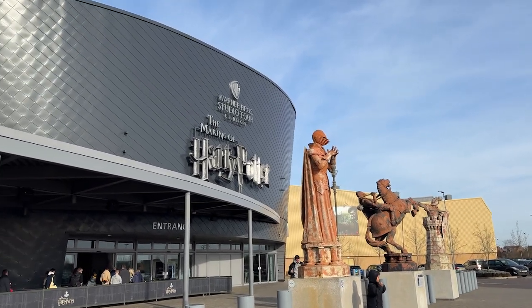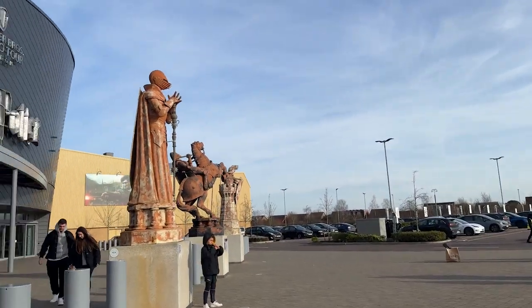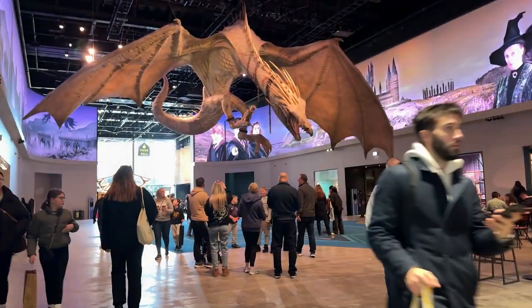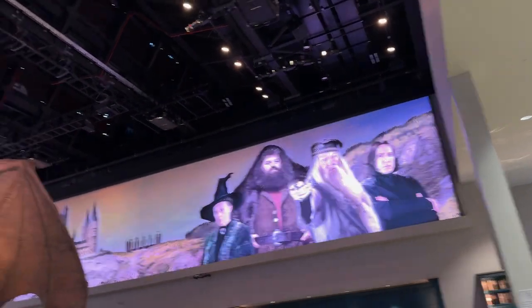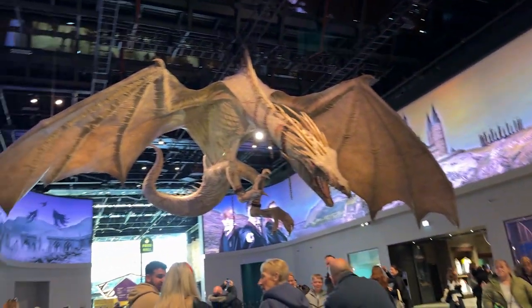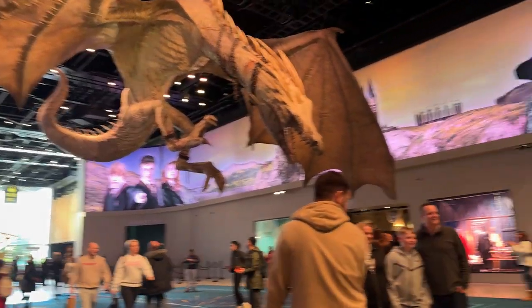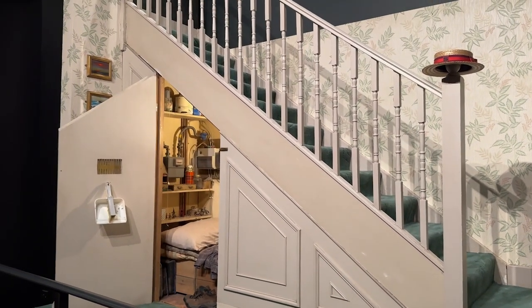We've arrived at Harry Potter World Studios. We're just walking in. Harry Potter's cupboard under the stairs where he sleeps.